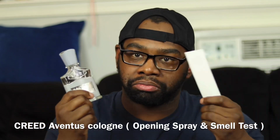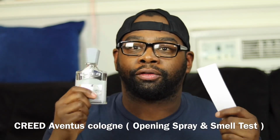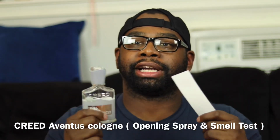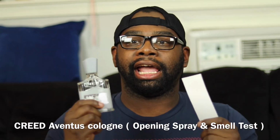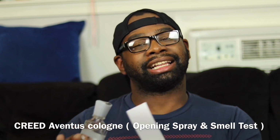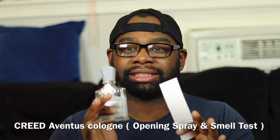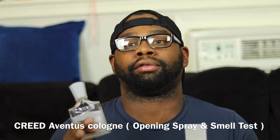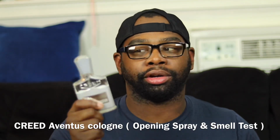Real simple answer. This one's fresh, with a citrus opening with the mandarin. I like this one. It's a fresh, clean, woody fragrance. And in the mid, I do pick up some mint, which is not listed as a note, but you do get this cooling mint sensation on my skin. And this one is a great fragrance as a signature scent you can wear all year round.